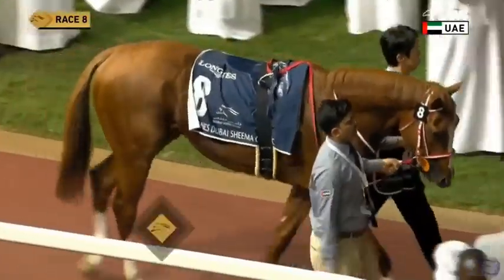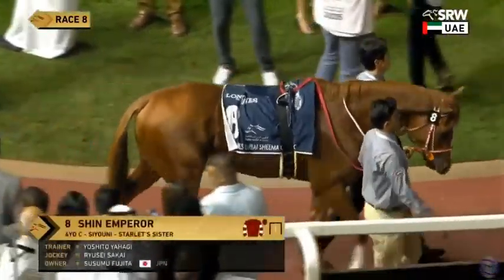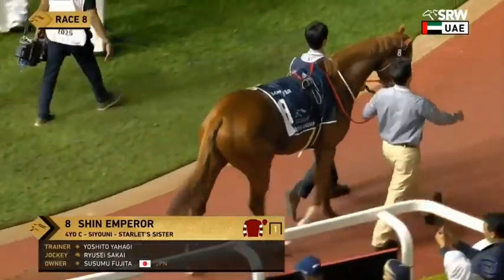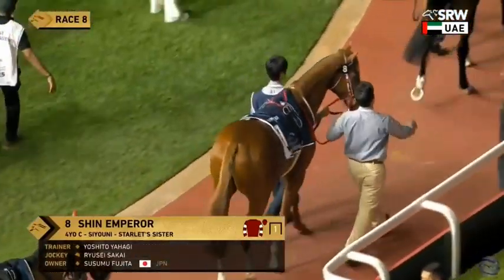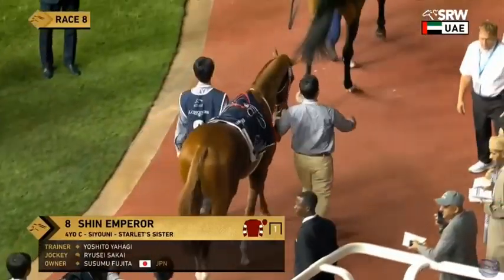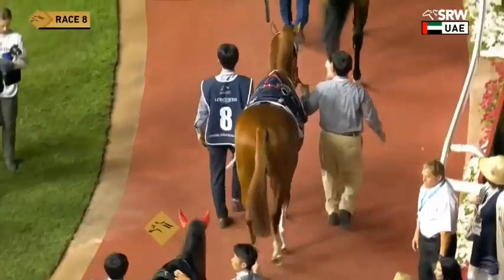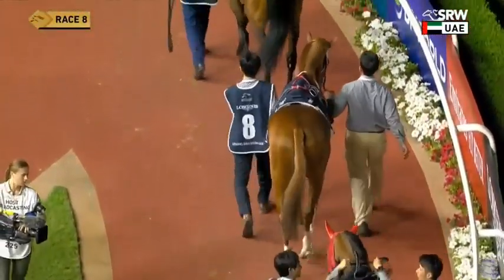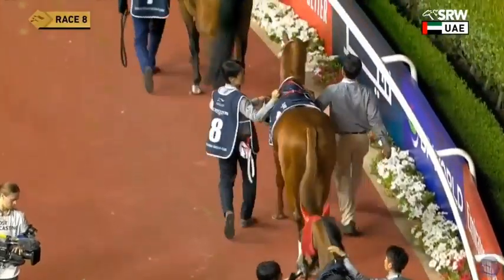Number 8 is Shin Emperor, who had a smooth success in the Neom Cup last time. He's got some European form that links in with a couple of these. He was 3rd when running on in the Irish Champions Stakes back at the end of the season. A bit below form in the Arc, however, but nice to see him bounce back with a victory in Saudi.